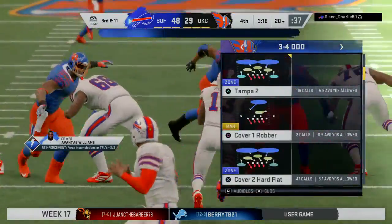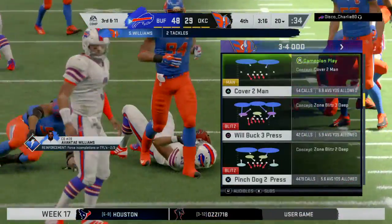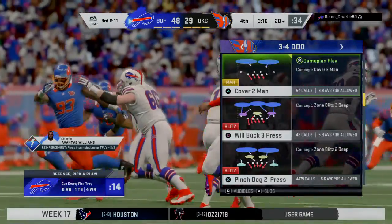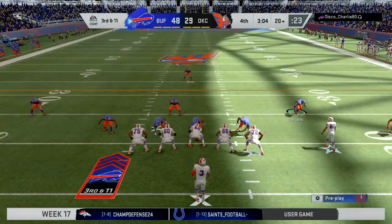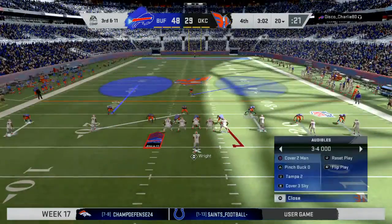And he'll be taken down at the 20 after a gain of just 1. The second down play, not much better than the first, just a gain of 1 there. The Bills on 3rd down. They've converted 4 times out of 6. Not bad. This is 3rd and 11.